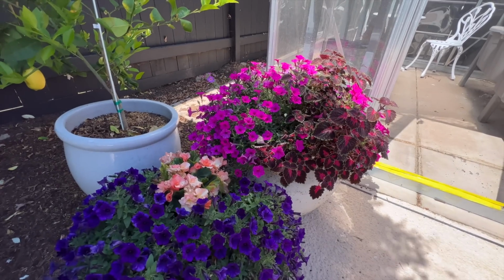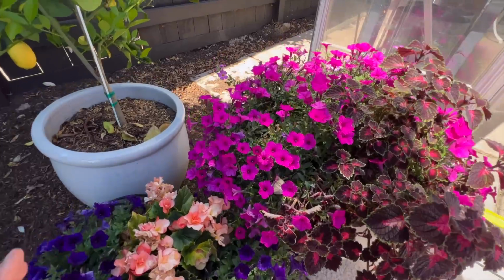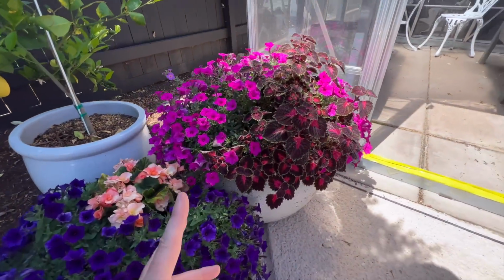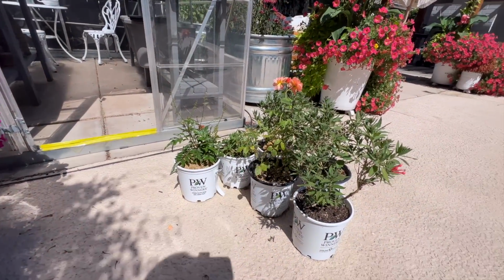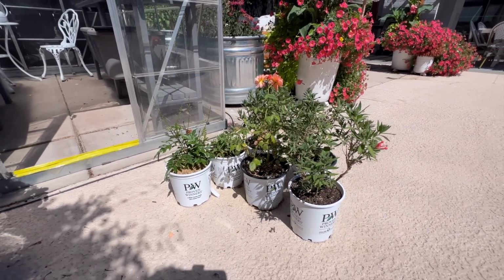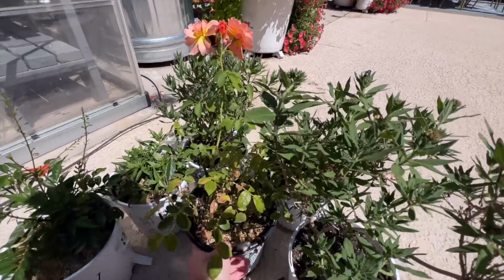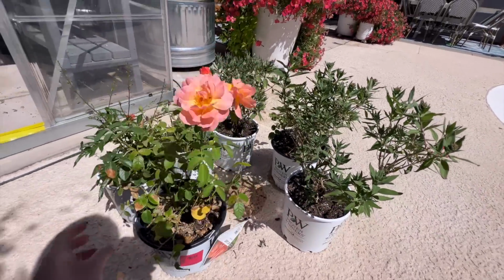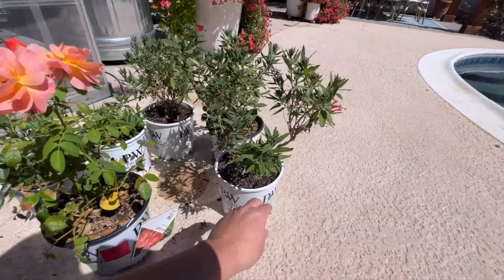So I've been hand watering these. I think the reason why I haven't rushed to hook these up to drip, and thinking about, oh, I got to do that right away, it's not really been urgent, is because I have all of these guys right here that I'm having to hand water. These are a bunch of plants that Spring Meadow, Proven Winners Spring Meadow sent to me. I'm really excited to get these in the ground. I will show you all of them once I get them in the ground.